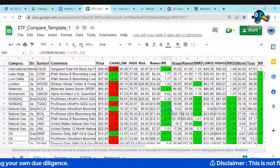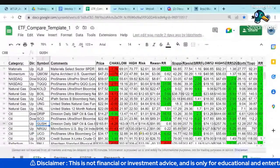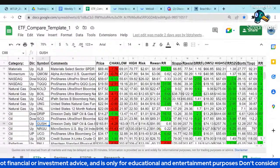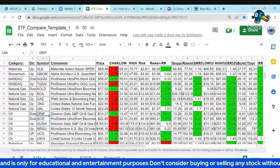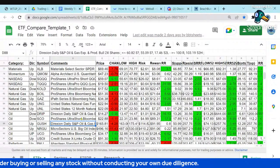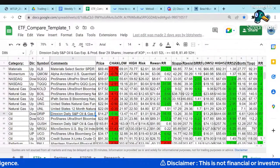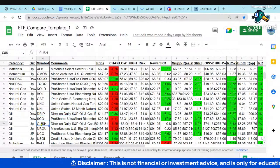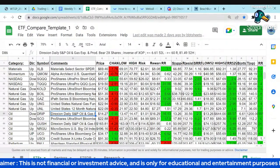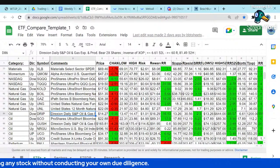For oil, we typically use GUSH or UCO to go long. And you can see they're not terribly attractive because oil is currently sitting at 93.20. So oil's kind of high right now relative to its support levels. To short oil, we use DRIP or SCO. Now, one of the things I talked about, I think yesterday, is that both DRIP and GUSH are based on oil and gas exploration companies. So there are individual company stocks comprising those ETFs. So the price of those ETFs is always going to move based on the price of the stocks that comprise it, which may be contrary to the price of oil. So oil might be going up, but because of market conditions, they're pushing all the stocks that comprise those ETFs down, and so those ETFs are going to go down. So it can be a little counterintuitive sometimes.